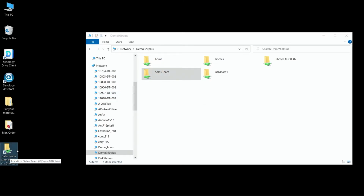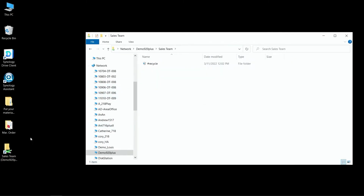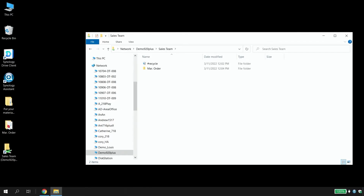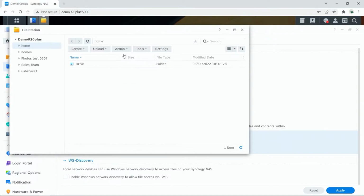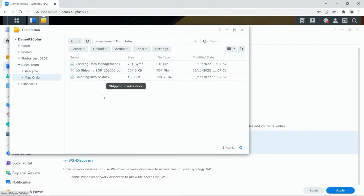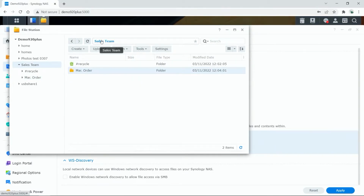Here, I will drag my March sales order files into the folder that I just created. Now, go back to your NAS and open the file station. Now you can see the files are back to your NAS and also in the file station. So this is a demo for now. You can see setting up a file server is this easy.